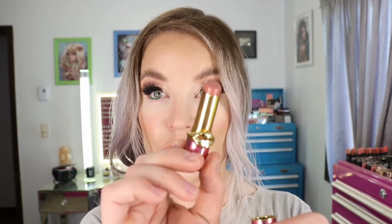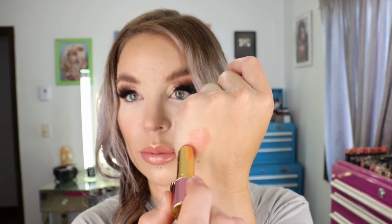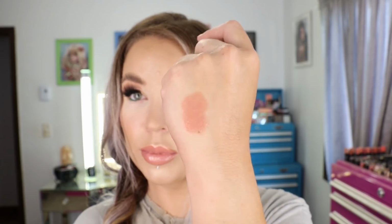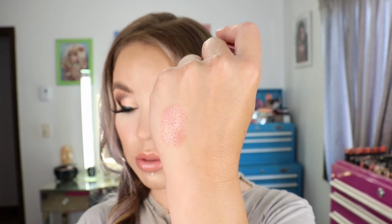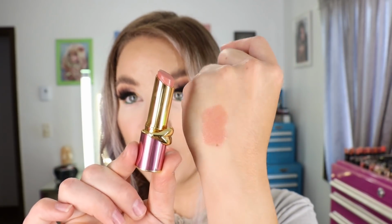The shine is just wild. It's so pretty. I feel like my lips look so juicy with these, and I don't feel like there's much of a smell on these guys or a taste. But I'll swatch it on my hand here. A little bit of color there, but it's also got a little bit of translucency to it as well. So that is the shade Nude Venus with the metallic packaging.